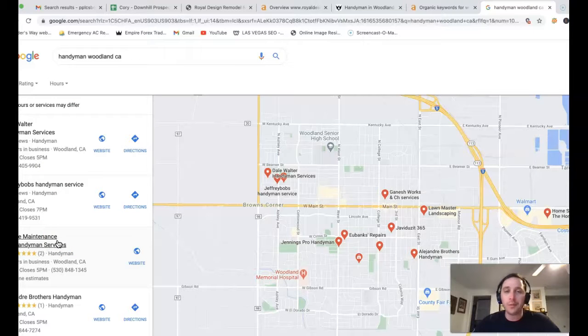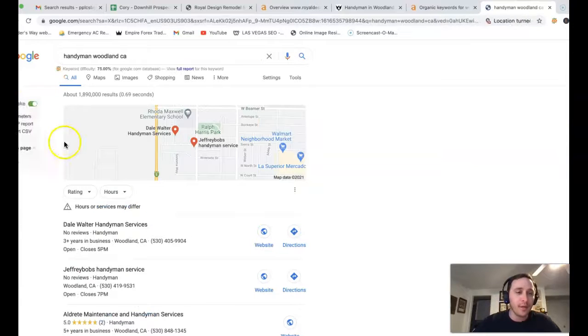We obviously don't want to stop there. We want to go out and completely outrank them. So I would do maybe 50 or even 100 times the amount of citations that they have. So when Google does all their algorithms on your listing, they see all the work that you've done into it, and they're going to put you in the top just for all that work that you have done.